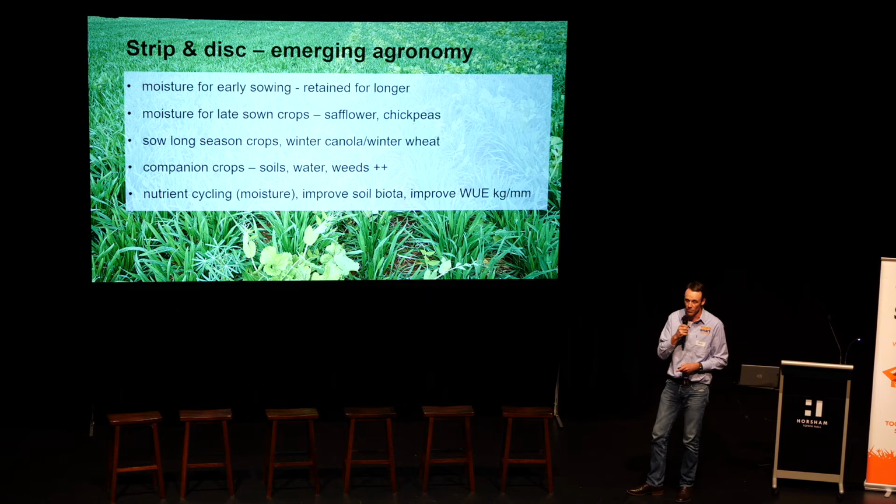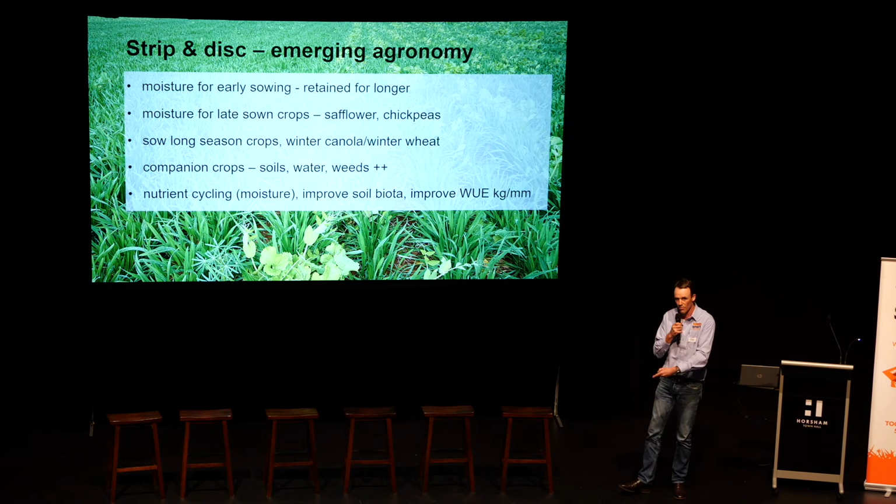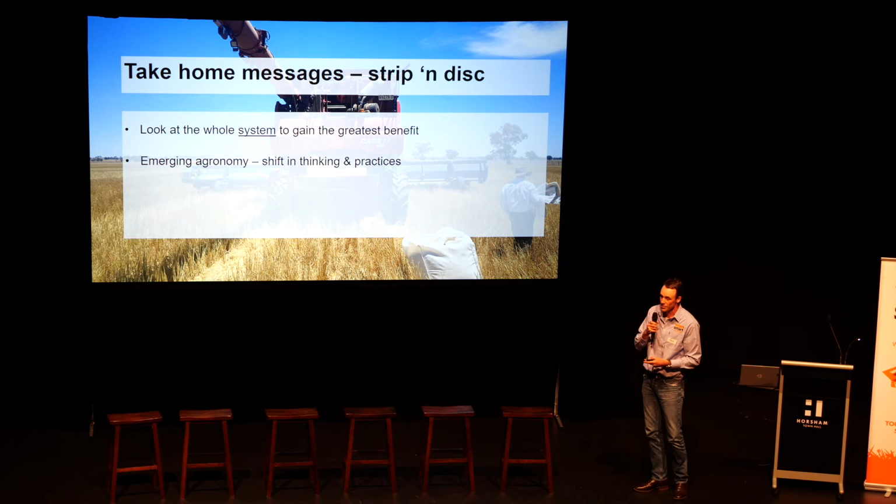So we can't just keep whinging about it doesn't rain, it's too dry. When are we going to have an average season? I guess the point I'm making is these growers are just getting on with the job, looking at all the tools that are out there and adapting some of these things to their system. So the take-home messages: look at the whole system to achieve the greatest benefit, not just the single components of it. The emerging agronomy is quite exciting, so there's a shift in some of the thinking and the practices they can pull in, such as the companion crops.